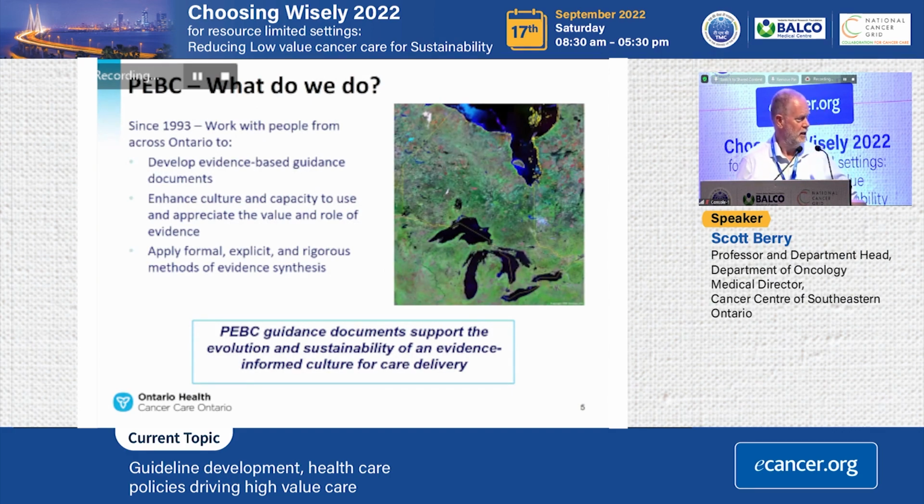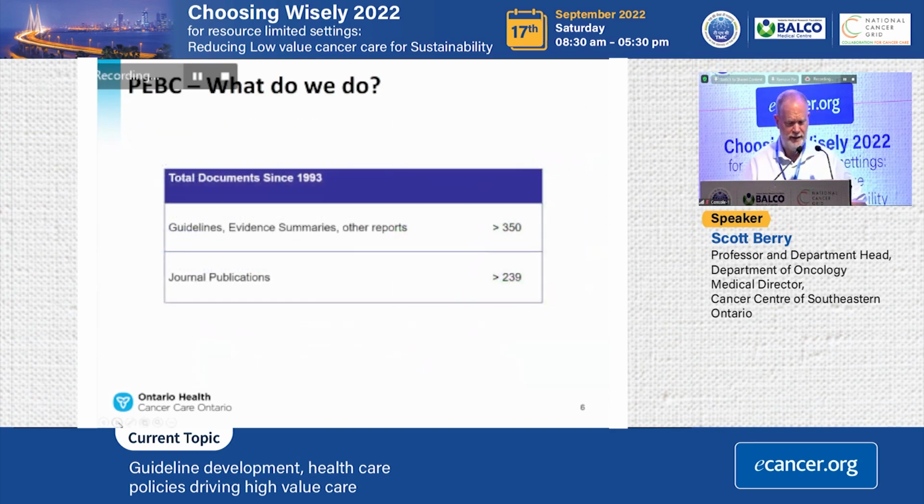So the program in evidence-based care, this is a satellite map of Ontario, nestled right on the 5 Great Lakes. Since 1993, the program in evidence-based care has been developing evidence-based guidelines, enhancing a culture and capacity to use and appreciate the value and role of evidence in Ontario and beyond, and to apply formal, explicit, and rigorous methods of evidence synthesis. And I think that it really is quite a robust process. These guidance documents support the evolution and sustainability of an evidence-informed culture for care delivery. Since 1993, they've produced more than 350 guidance documents, evidence summaries, and other reports. And from those 350 guidelines, there have been more than 239 publications. So it's a very productive group.